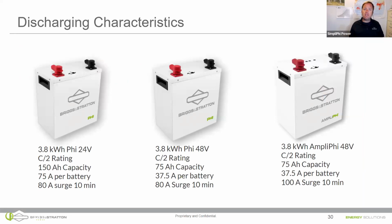So we talked about charging. Let's talk about discharging the batteries. We still hold that same charge rate, that C/2 discharge rate. But what's important to understand is that we can have a surge capability with discharging, 80 amps for 10 minutes, and the Amplify battery can do 100 amps at 10 minutes.